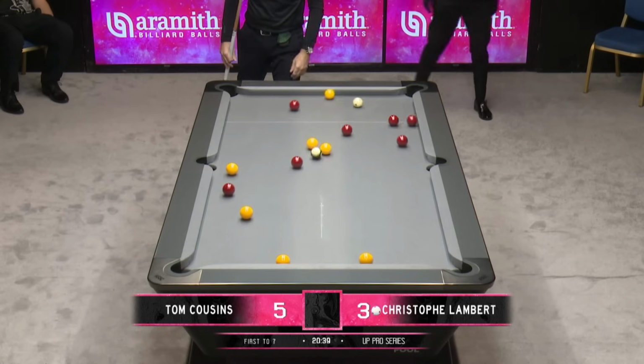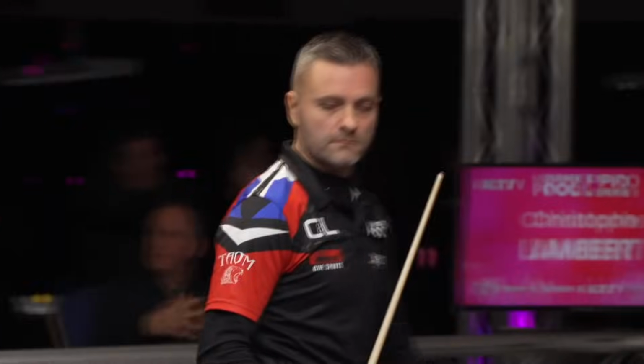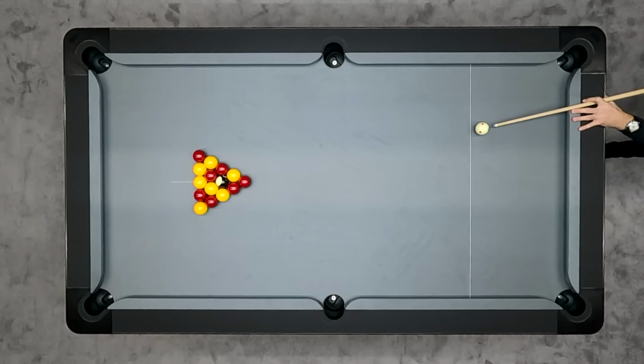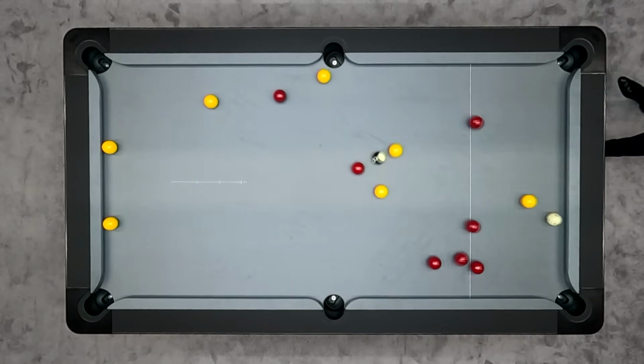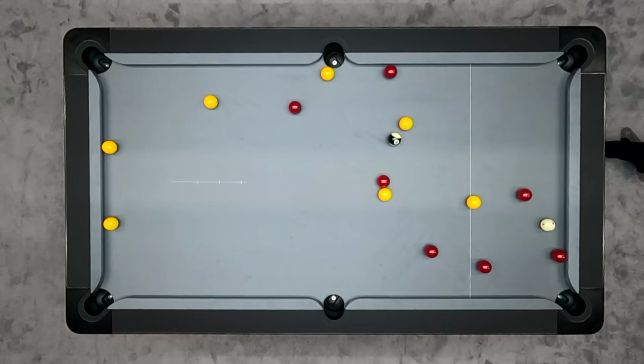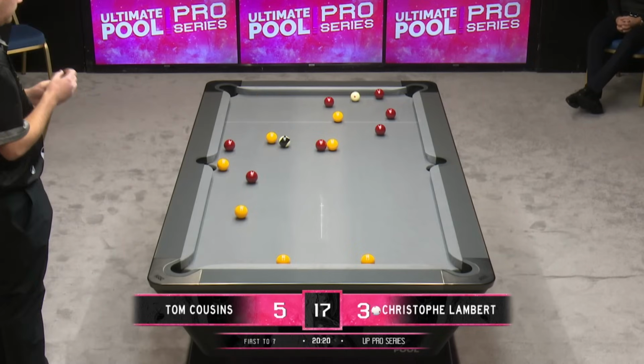This time it's a better contact for Christophe. Oh, the result's the same though. He's having the worst of the break right now. He's hit that one really well, deserved the ball, just like Tom did previously. He doesn't get what he deserves, and there's another chance for Top Cat.